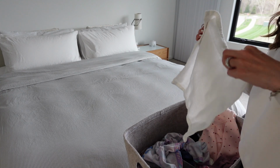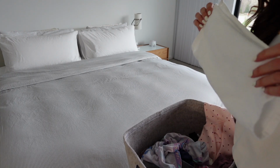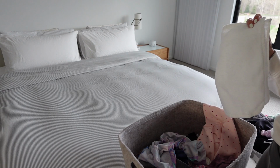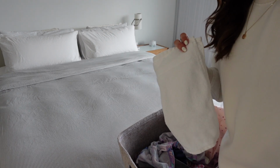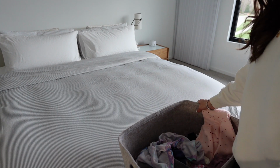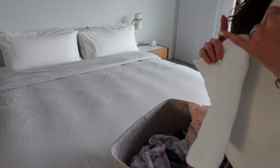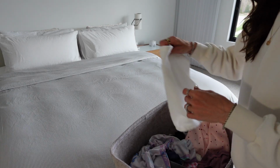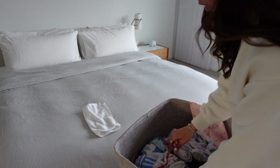Whether it's a daily reset or a weekly reset, I always try to fold at least one load of laundry a day. So it's after dinner, I've got the kids in the shower and in the bath behind me, and I'm going to just quickly take this time instead of scrolling on my phone, going through Instagram, or doing any of those things to fold a quick load of laundry.